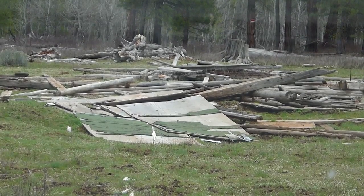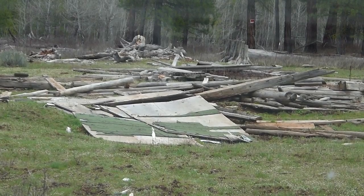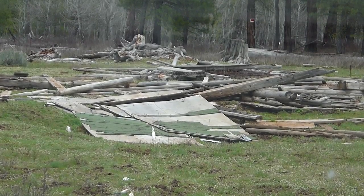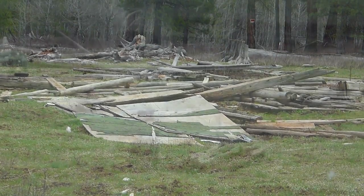Yeah. But it goes on back there. There's a beautiful, huge field back in there, a big meadow. And just kind of that little stand of timber. And then, I don't know who owns the ranch on up there. Yeah.